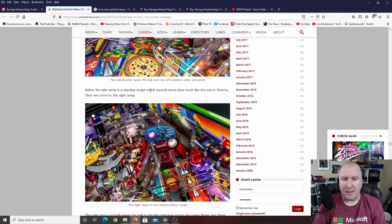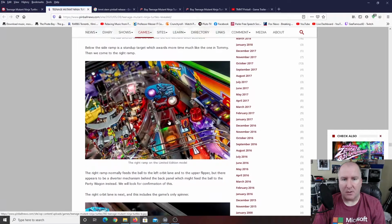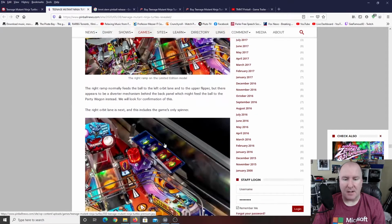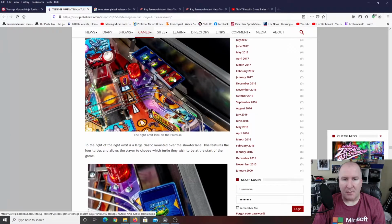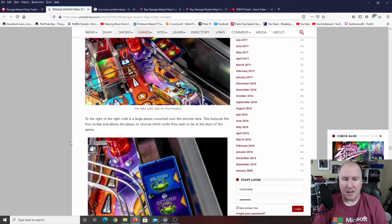Below the side ramp is the stand-up target, which boards more time, much like the one in Tommy. Then we come to the right ramp. It's pretty much going to have a similar look to it. It's got that click glider valve in it, just like the left side there. So as you can see, it goes around. You've got a few different little things right here. The game's only spinner, so that little something like that. I guess that's the only spinner they've got in the entire game.